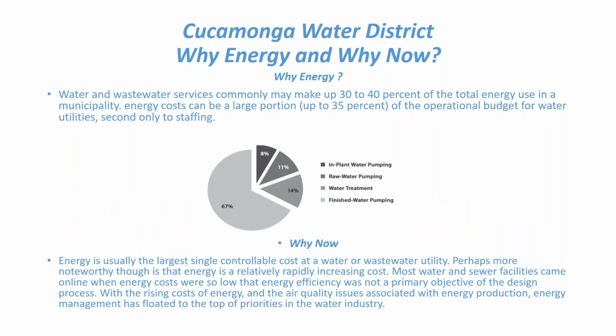Actually, before we get to that slide, I wanted to talk a little bit about why energy cost is so important, not only to Cucamonga, but to all water utilities. And why now? Why do we want to be focused on it right now? Water and wastewater services commonly make up anywhere from 30 to 40% of total energy used in a municipality. So it's a large amount of energy that's being consumed by the water and wastewater service providers.